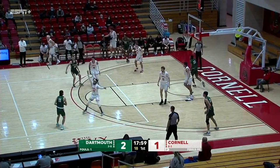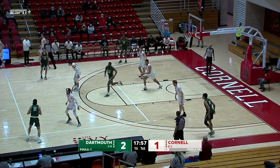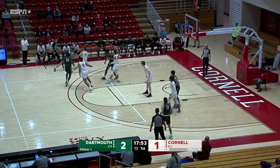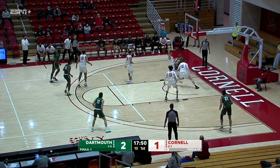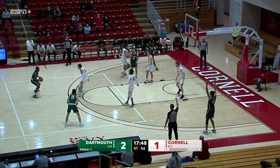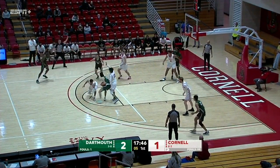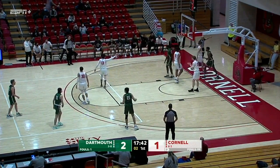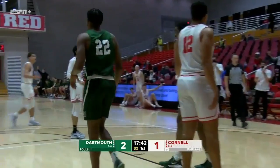Barry denied by Mannon. Right side is Slackert on a bounce up top. Ogbu push it off to Barry. He has not shot the ball well against Cornell historically. Interesting story behind him. He is a graduate student now at Dartmouth. The ball is deflected at the baseline. Lost out of bounds. Last touch by Cornell.